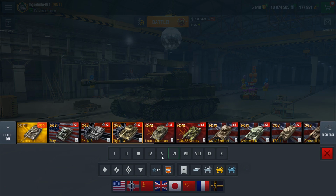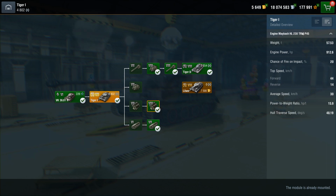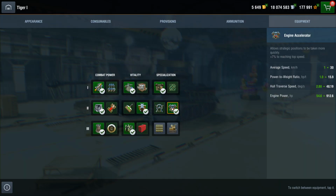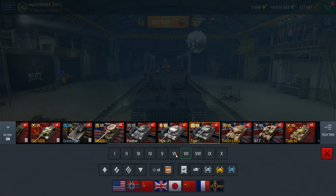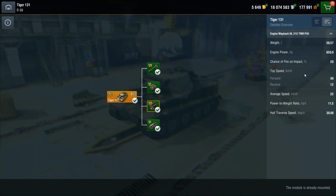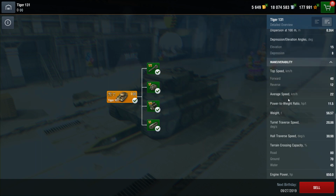That is the later model of engine, and indeed on the Tier 7 Tiger 1, here we go, the upgraded engine is the TRMP45 HL230, whereas the base stock engine is the 210 TRMP45 at 650, and then this goes up obviously to something like 800 by the looks of it. I do have engine accelerator on, which increases the engine power there, but by the looks of it, it is 850 for the engine there. So there's that. So yeah, the mobility out of all three Tigers that we've got in the game now is the worst on 131 compared to the others, but it's still all right for a heavy tank.